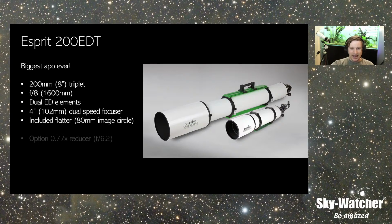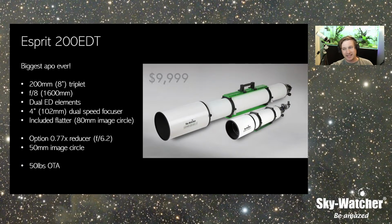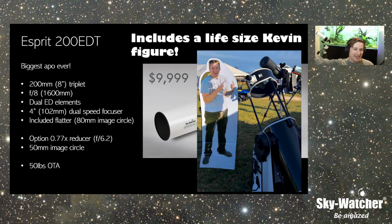We do have a matched optional 0.77x reducer, which brings the entire telescope down to f6.2. And with the reducer there, it is a 50 millimeter image circle, which means it can handle even the monster 16803 cameras, as well as a 6200 sensor, fully illuminated image circle for those massive chips that are on the market. And the entire thing weighs 50 pounds, and it's all for a small price of $999.9. So 10 grand will get you an 8-inch triplet, and it also comes with a free cutout of me, full life-size figure of yours truly. It comes with every 8-inch, and of course that is a great way to start the day.